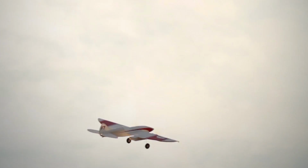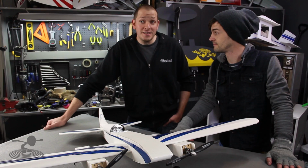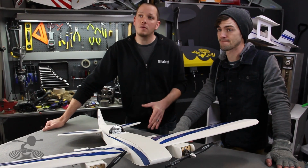Anything's possible. This is the FT Cruiser. We actually had a lot of people saying, hey, why don't you make a swappable twin engine? This is all because of you guys. This wasn't our own brainchild. You guys out there said make a swappable twin, and we took it as a challenge. That's where this came from.